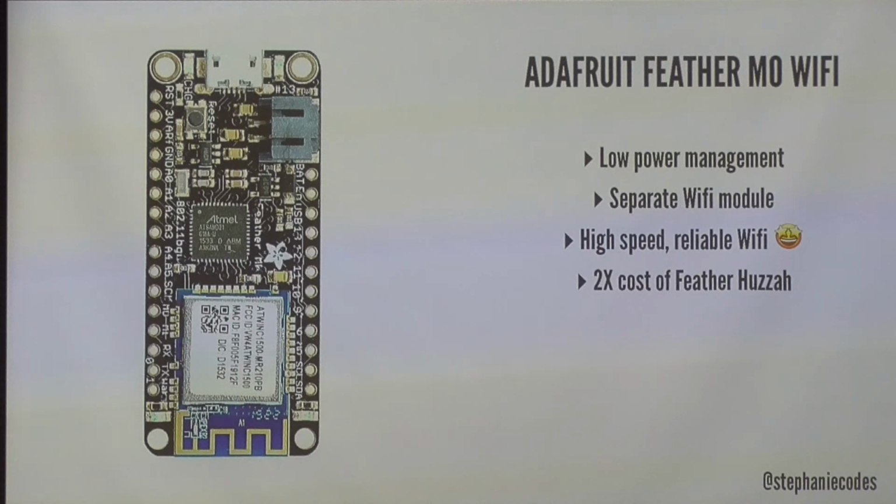The downside is it's twice the cost of the Feather Huzzah. So in euros, this microcontroller, the M0, is around 35 euros, and the Feather Huzzah is around 18 euros. So it's about twice the cost, but it gave me a lot of peace of mind, so I was willing to make that trade-off.